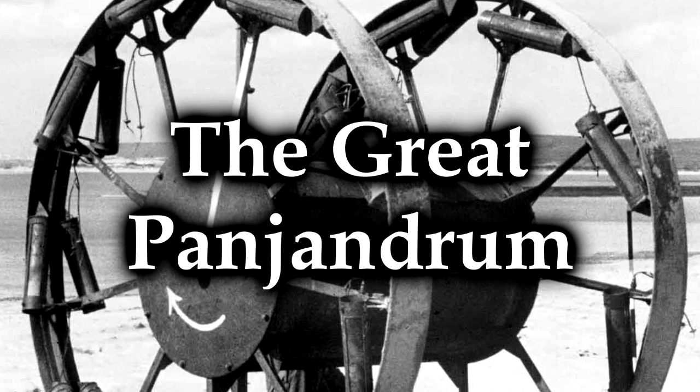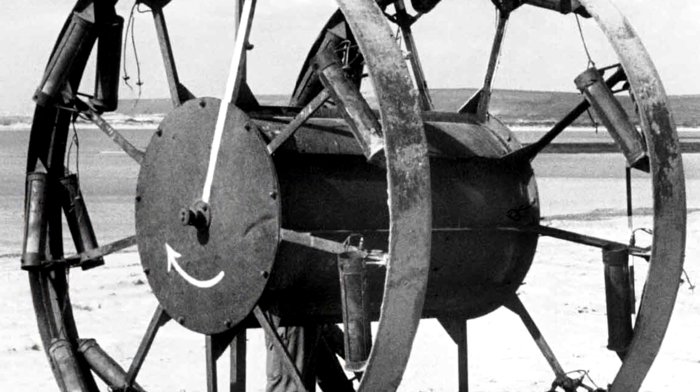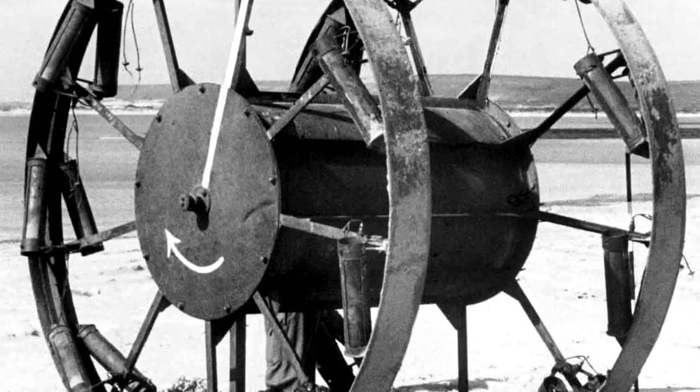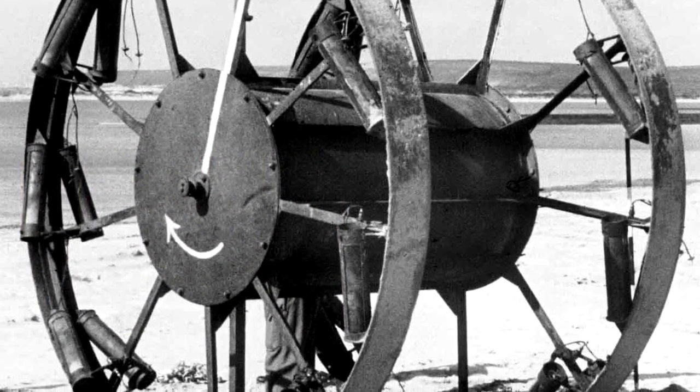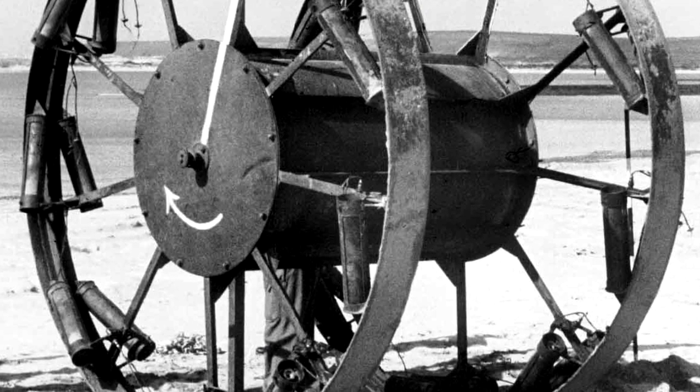The Great Panjandrum! Witness the awesome power of the rocket wheel. Now, when I say rockets in World War II, you probably assume I'm talking about Germany, but nope, this was the British again. Look at what you've done. What the heck is that? What is it? What's it for?